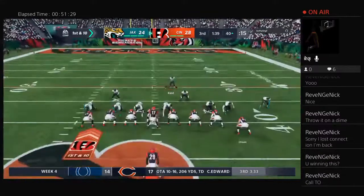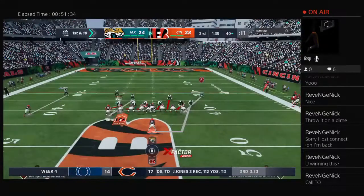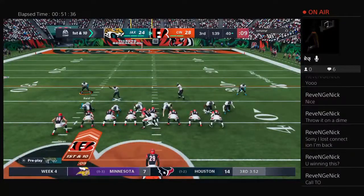Switch gears, switch gears. Run 80. 55 mark, guys.